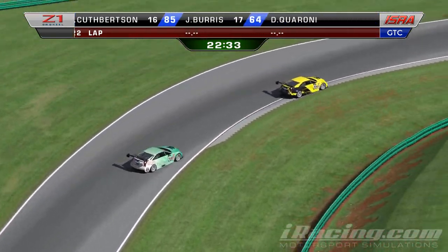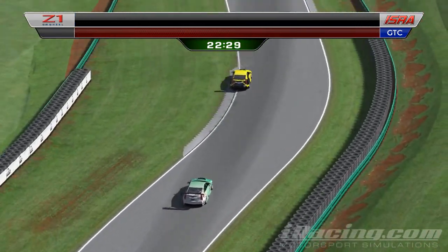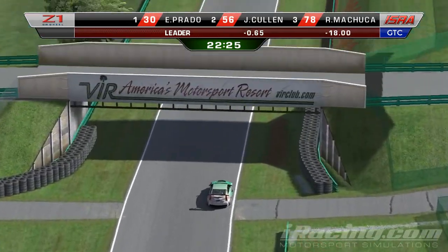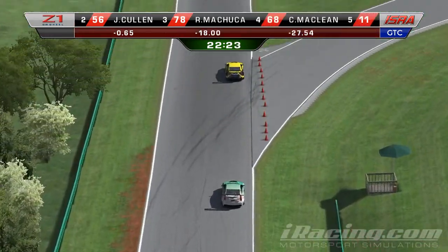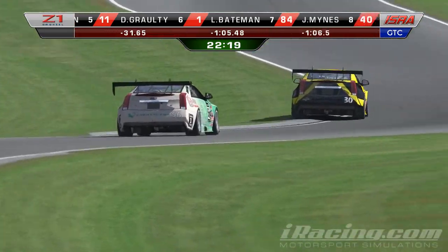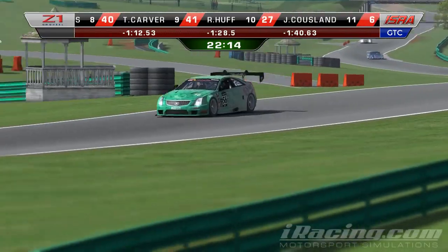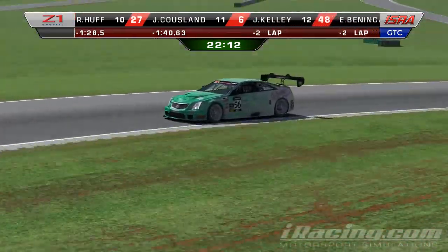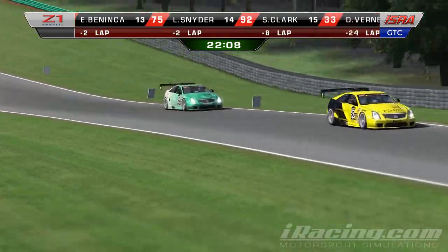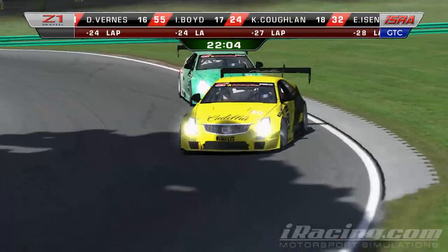Yes, and this is pretty much the gap that we saw separating these two drivers before the pit stop cycled through. So it will be interesting to see if these guys are as balanced as we thought. It'll be interesting to see if Prado has enough race pace to keep James Cullen behind him. Right now, I'm going to say he has enough to at least put up a good fight. James Cullen looking like he's probably pushing a bit more than he was in the first half of the race.